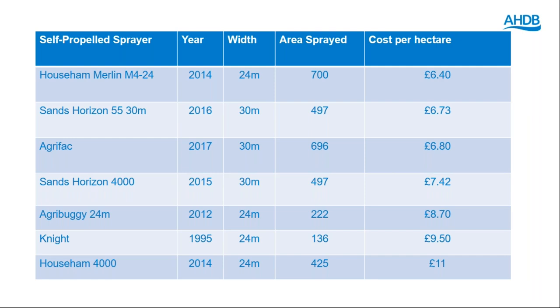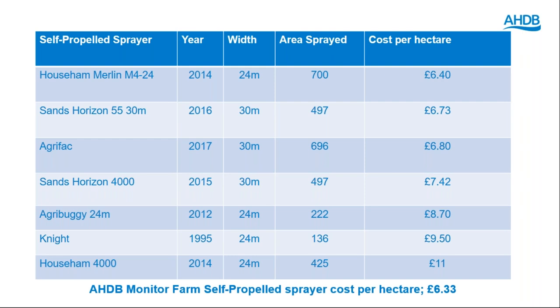I know there's probably people that are saying, well, yes, but I can't go through the mud holes with a trailed machine because the axle is not driven. But is that the problem of the sprayer, or is that a drainage issue in the field? So I'll leave that one with you before I get shot down in flames.